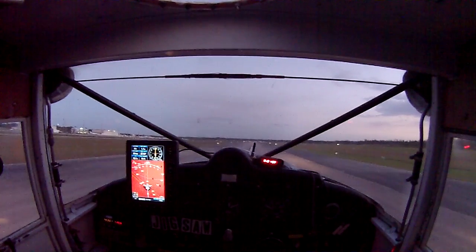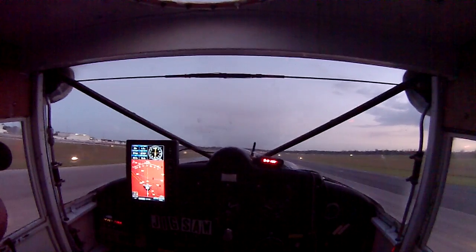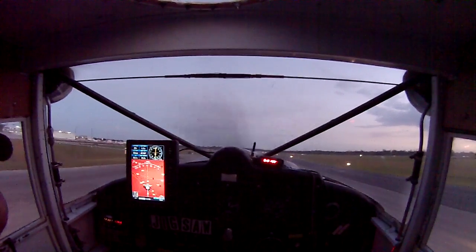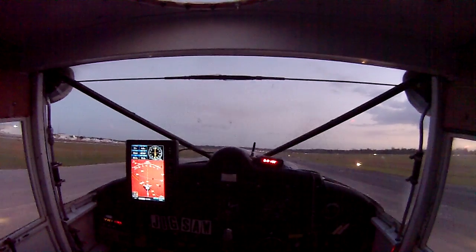Alright, there you go. Touching down on the mains, directional control, tail's coming down, nice and easy. Throttle back. Let the airplane slow down. Avoid using brakes unless it's an emergency.